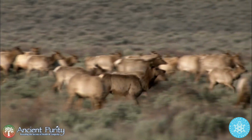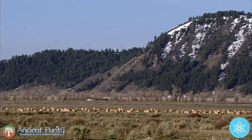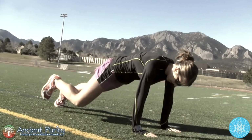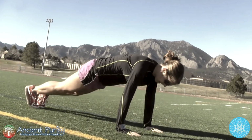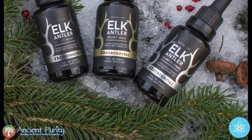Elk antler extracts also contain 6 different types of collagens. Now, as we know, collagens keep our skin from wrinkling, keep it plump and firm, keep our joints healthy and supple. Collagen builds our entire connective tissue matrix, which is critical to musculoskeletal health.